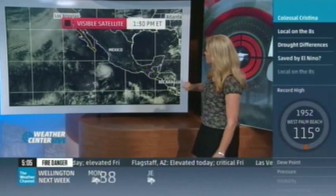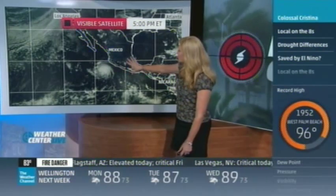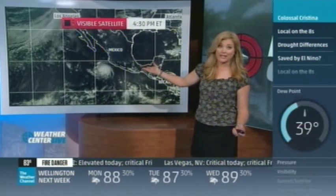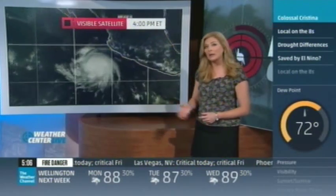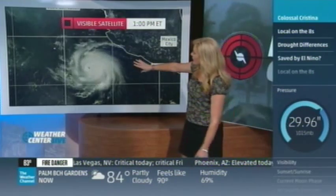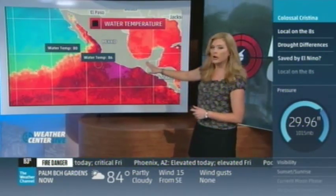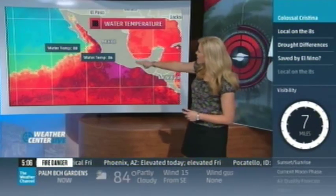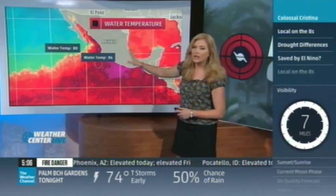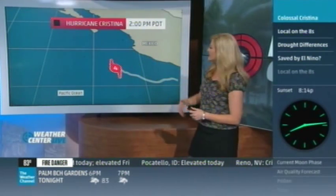Here's a look at visible imagery. You can see clearly an eye right in the center of the storm. It's a beautiful picture. It's beautiful because it's not affecting anybody, and that is the good news. And as I mentioned, it will eventually hit some of those cooler waters over the eastern Pacific. But for now, it's over pretty warm water, not too far off the Mexican coastline, where water temperatures are in the mid-80s. But once you get off to the west of there, you can see the temperatures really get cool. And that's going to be like the wall that weakens this storm.